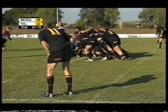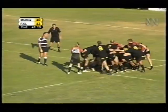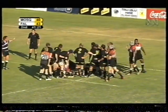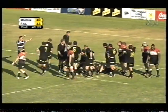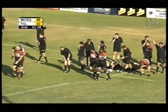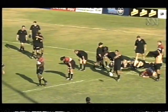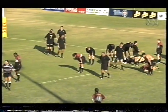They're standing up well in the scrum. Good scrum. They're just edging it forward. They're going forward. Let it turn now. It's got it turned. Bad move on them. Lost it. Couldn't afford that. Tried to be too clever. The referee says full time. That's it. All over. Victory to the Falcons.